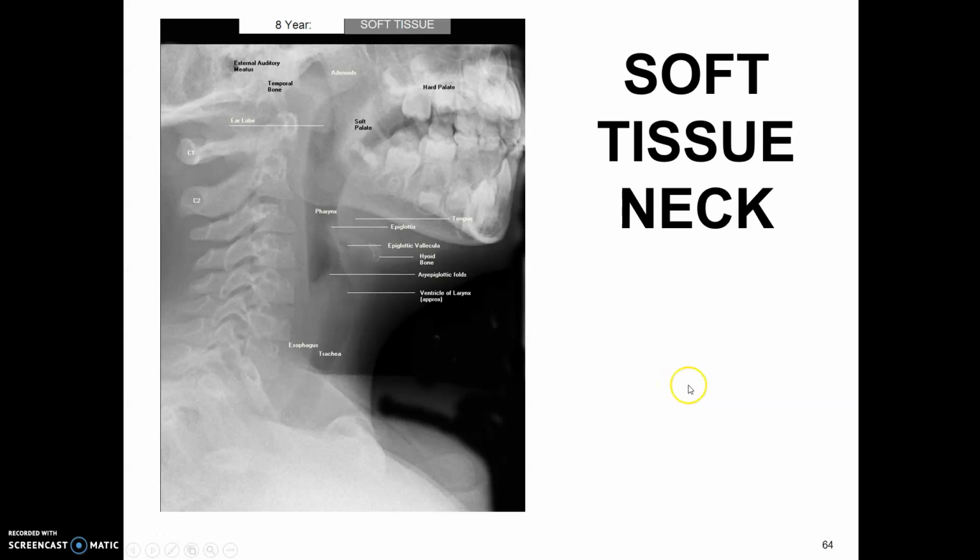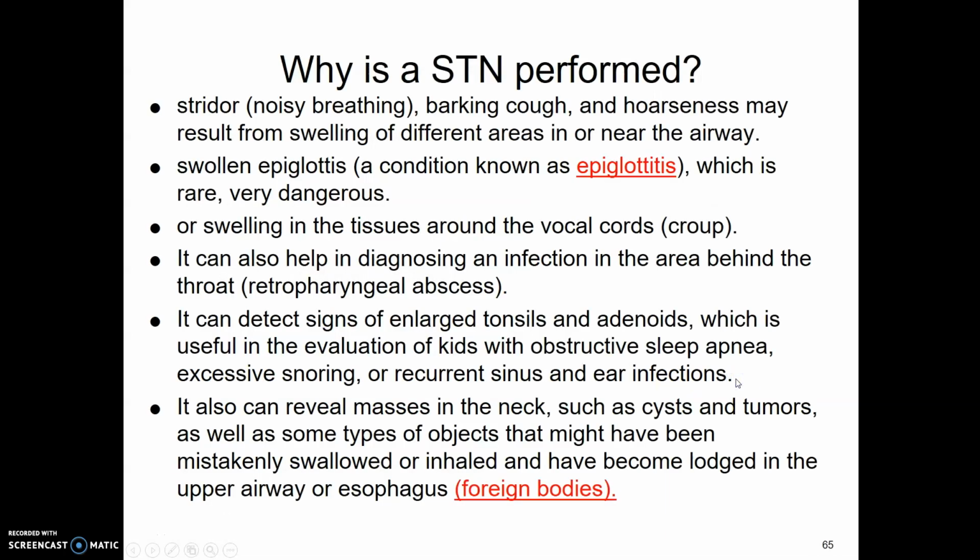All right, soft tissue neck. It's a great elective if you guys can grab it. Ideally, we ask that you do a 2-view and not just a 1-view for it as a comp. But why would we do a soft tissue neck?